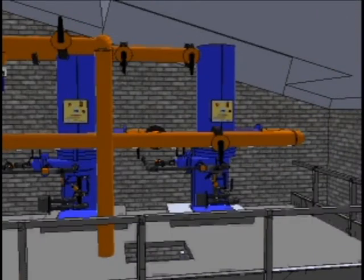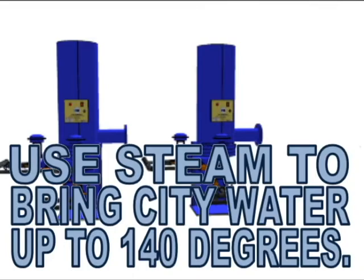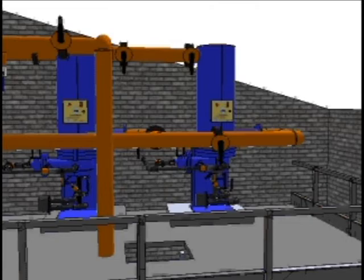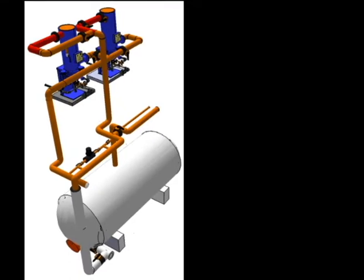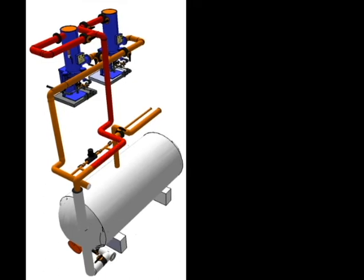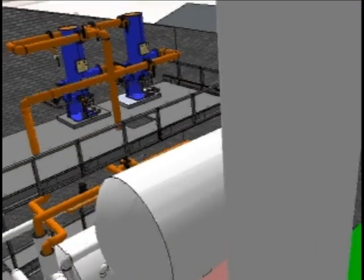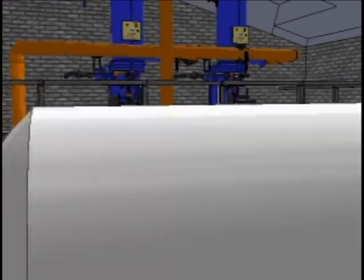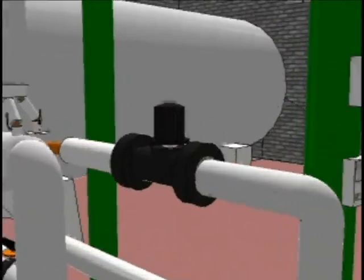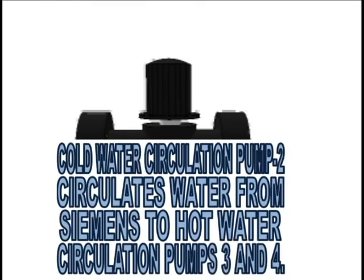Up above are the PK heaters, which use steam to bring city water up to 140 degrees. The heated water is sent to the hot water tank and then on to production. Down under DA1 is cold water circulation pump 2, which circulates water from the Siemens to hot water circulation pumps 3 and 4.